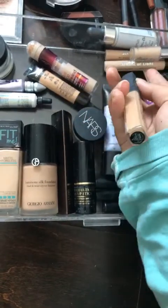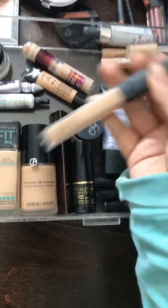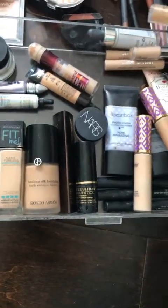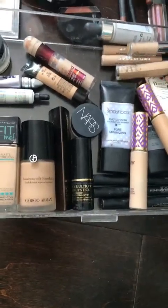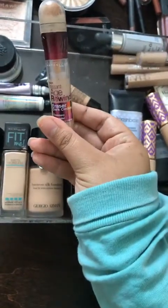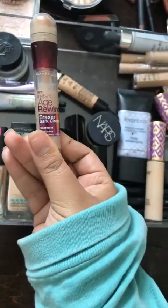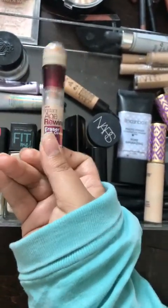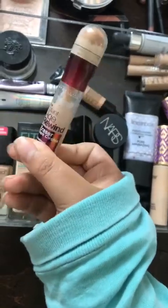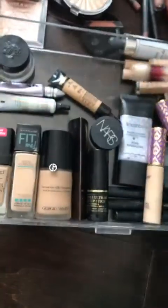And then another holy grail of everyone's, the NARS Radiant Creamy. This kind of reminds me of this one, just a little bit heavier, a little more coverage, but also lightweight, moisturizing. Well, you know, it feels good. Like it doesn't feel drying. And then this is one of my favorite drugstore ones. As you can see, I've gone through about a third of it. And yeah, this is a little light for me now though, in the summer when I'm a little tan, so I haven't used this in a while.